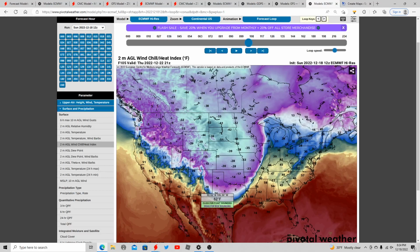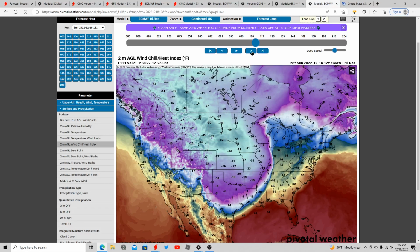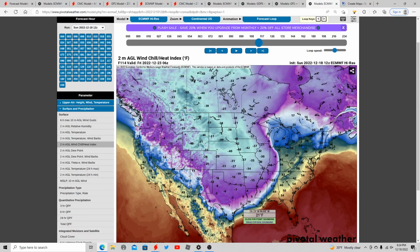You can see here that the Arctic front just continues to move south across Texas throughout the day on Thursday, which will eventually surpass the Gulf Coast. By Thursday night, you've got wind chills that could be near the single digits along the coastline, which is pretty insane. But also, check out this cold front here. Lexington, Kentucky, a wind chill of 39 degrees. That ain't bad at all. If you go over to Louisville, wind chill almost 4 degrees below zero.